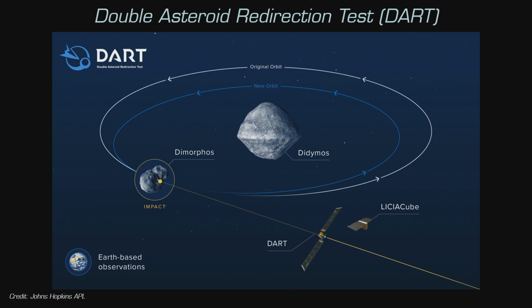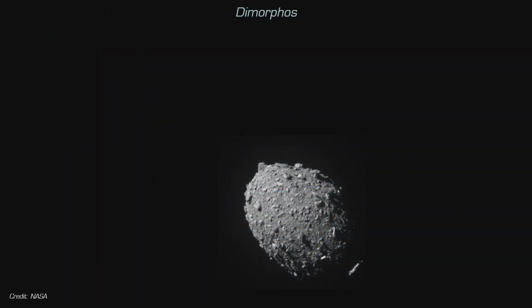The idea is that if you hit it, you should slow it down so that you can cause the orbit to change. The goal of the mission was to see how much of a velocity change you can have with this collision. When this collision happened last September, a number of pictures were beamed back as the DART spacecraft headed towards its collision point. And here is Dimorphos off in the distance.